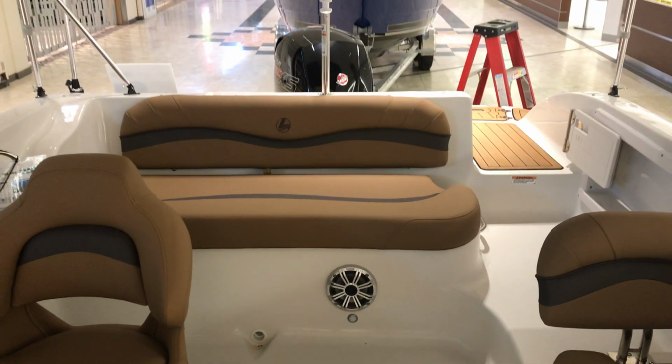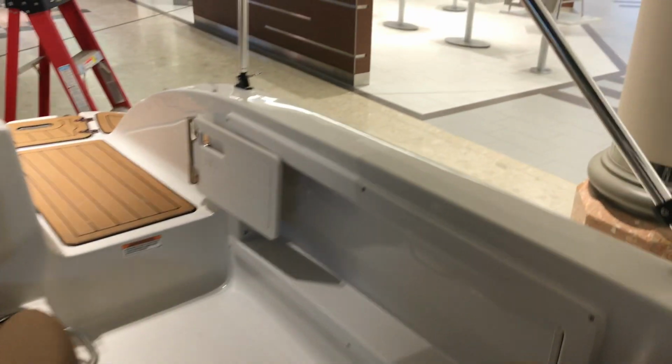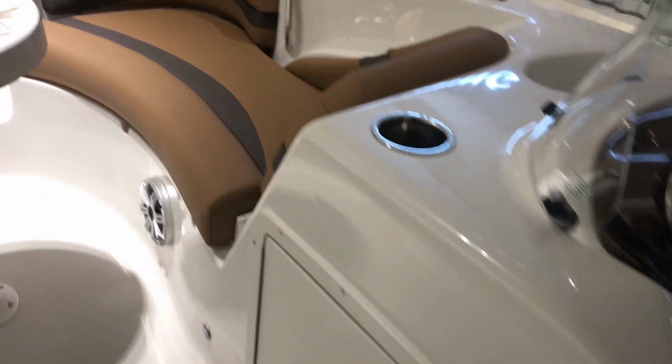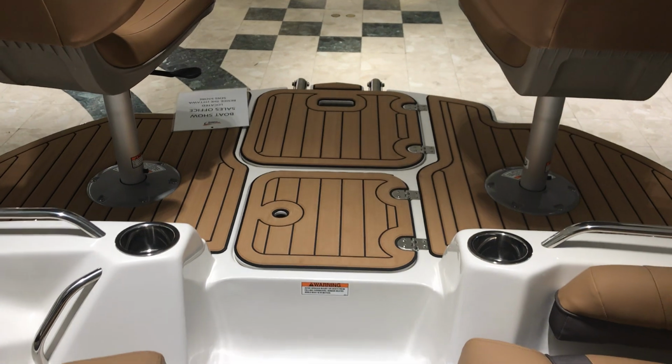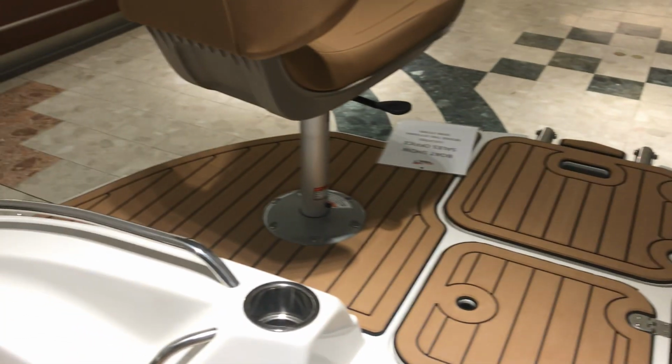Ski tow bar, part of your standard option. And a place to put fishing rods if you want to. Bolster seat. Really like this cognac color. Looks really nice in this boat. Massive front deck with a ladder. The two fishing chairs are removable.